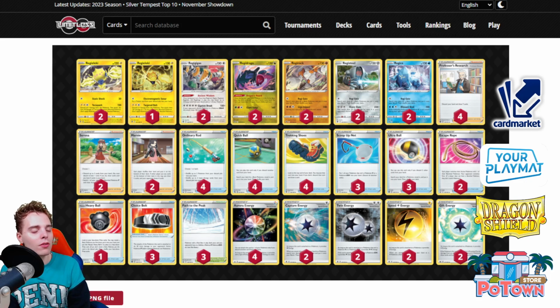Regidrago is also not too bad, because now with the addition of Serena in the list, you're going to be able to gust up support Pokemon and KO them in combination with a Choice Belt. So Regidrago with Choice Belt, you're going to be slapping 190. That's enough for Crobat V, stuff like Lumineon V, as well as Genesect V. So that's very good. You have now additional gusting in the form of Serena, which is awesome.